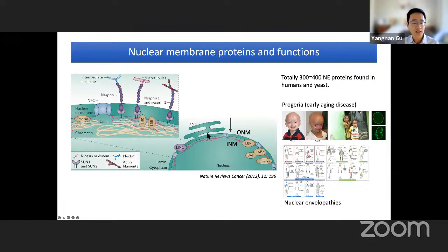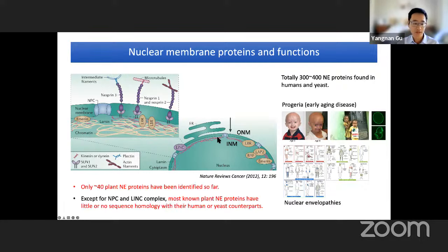We are interested in understanding the nuclear envelope in plants. There are two interesting facts I need to point out for the plant nuclear envelope. The first is that although hundreds of nuclear envelope proteins have been identified in human and yeast, the number identified in plants is surprisingly low, almost an order of magnitude less than what is found in human and yeast. That indicates we really know very little about the composition of the nuclear envelope in plants. The second interesting fact is that except for the nuclear pore complex and the LINC complex that I talked about before, most plant nuclear envelope proteins have little or no sequence homology with their functional counterparts in yeast or animals.